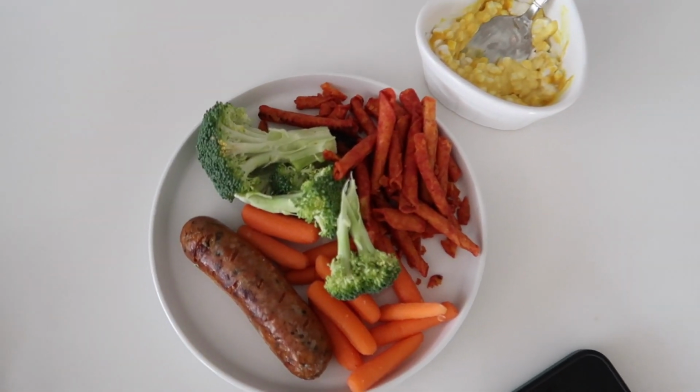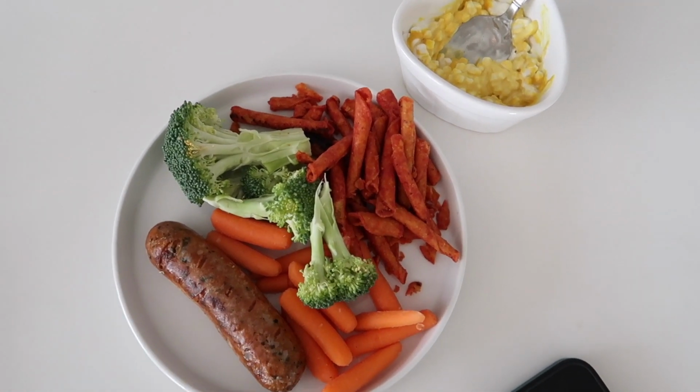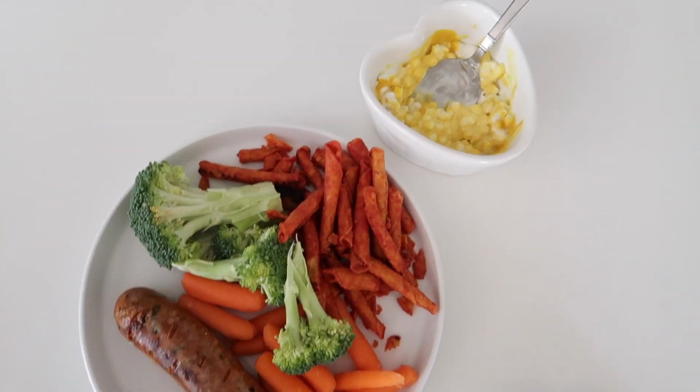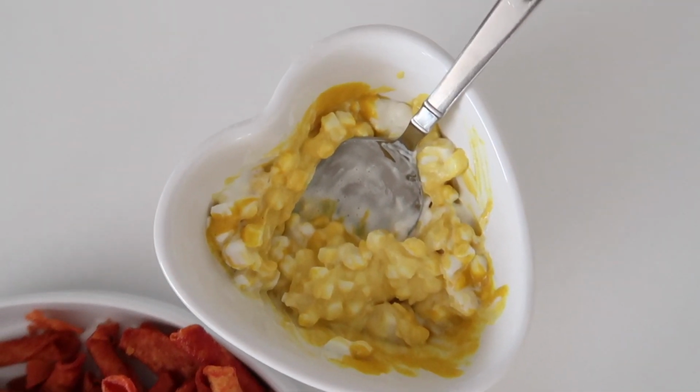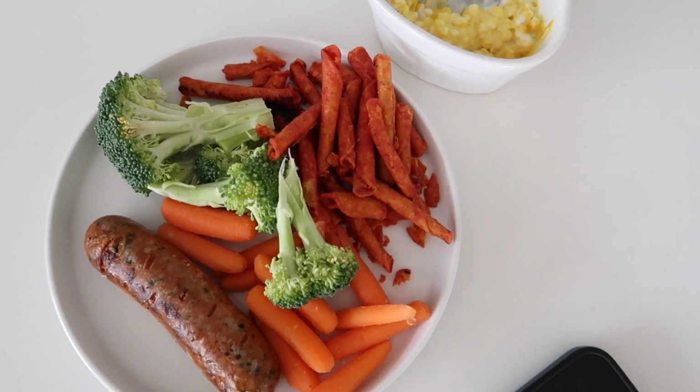Didn't want to show my lunch because it's so chaotic. You're probably thinking, what on earth are you eating? If you've been on TikTok, you've seen this. Chicken sausage, broccoli, carrots, some of my favorite chips from Trader Joe's, and then this cottage cheese and mustard mixture. I'm a snacker, so honestly, this keeps me full as a lunch.